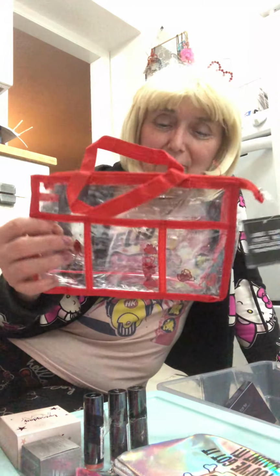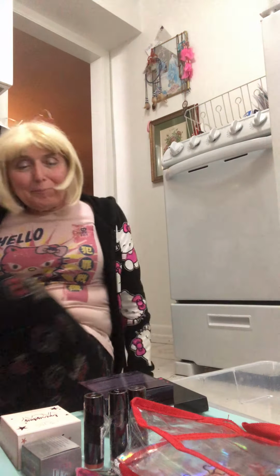And I have another makeup bag, and this makeup bag has hearts in it. Beautiful hearts in there. Love those hearts, right next to my heart. And then we got some Tarte over here. Let me show you these gorgeous Tarte palettes I've got.